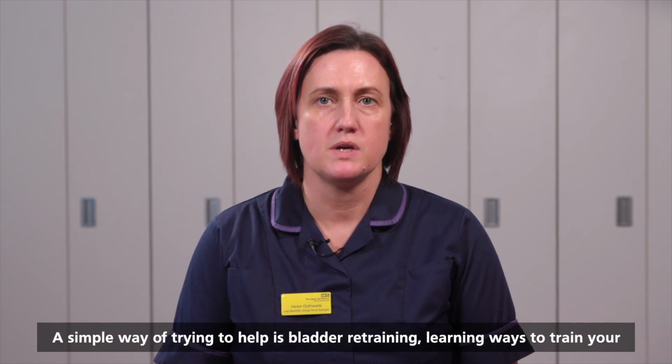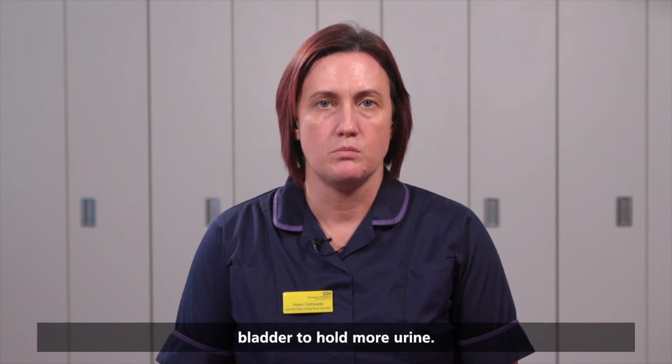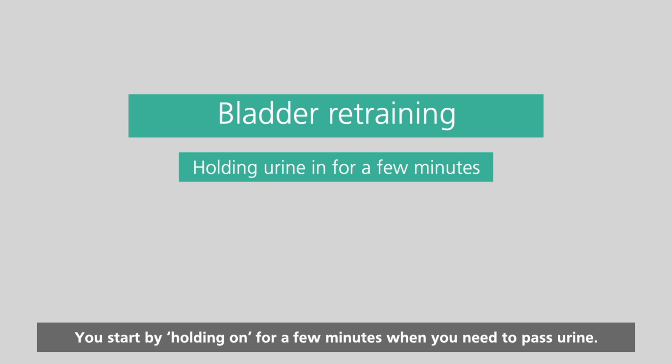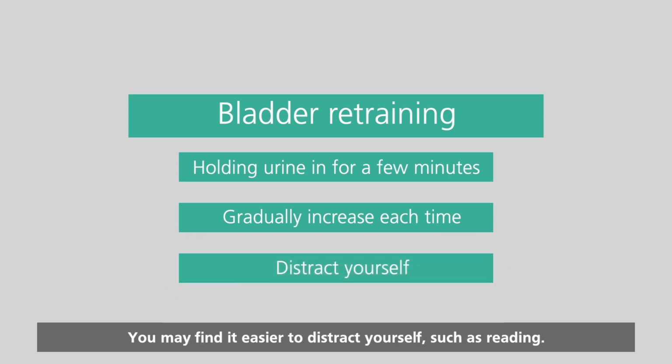A simple way of trying to help is bladder retraining, learning ways to train your bladder to hold more urine. You start by holding on for a few minutes when you need to pass urine. You can gradually increase this by a few minutes each time. You may find it easier to distract yourself, such as reading.